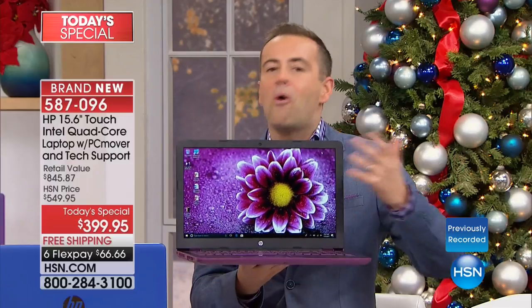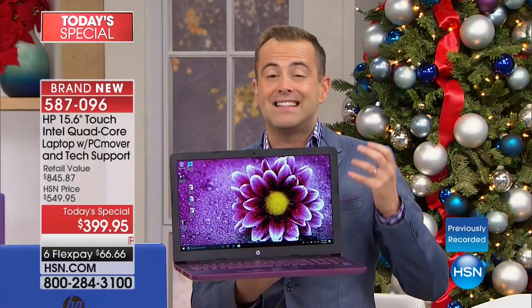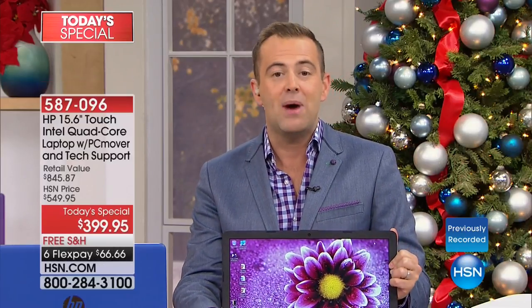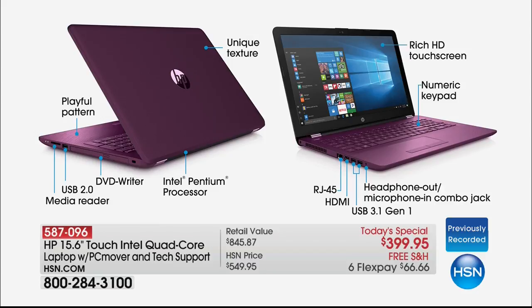So when you add it all up, obviously it is a fantastic value tonight. It's something to get excited about. If you do have any major credit card, we can do that flex pay. It means you get it home for basically $66.66.